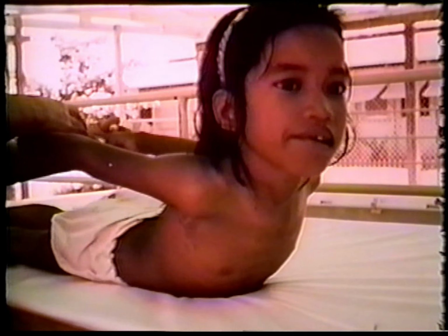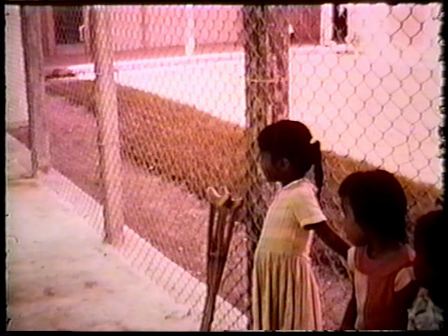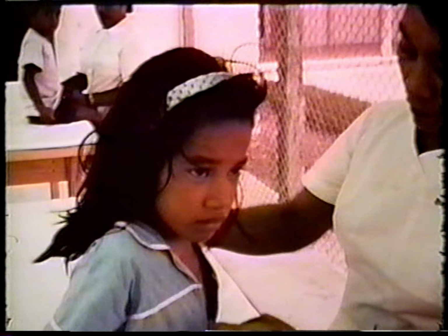In 1962, a polio epidemic struck and crippled many children in the district. That same year, a treatment center was built at the district hospital for the victims of the epidemic. A few children still come here every week to exercise their muscles, but most of them are well now.